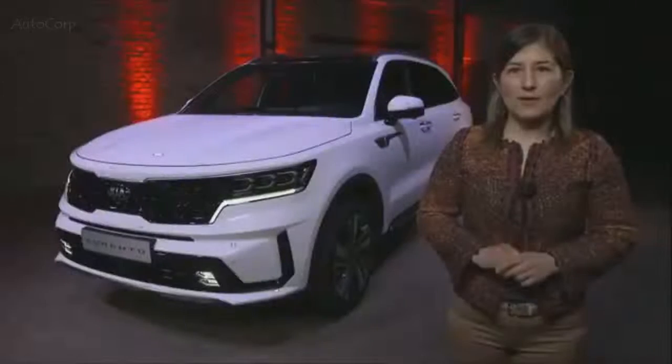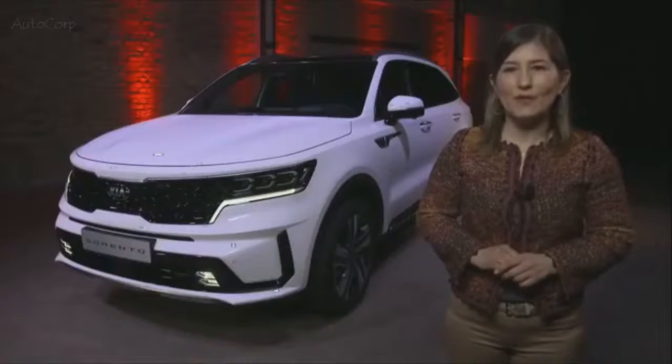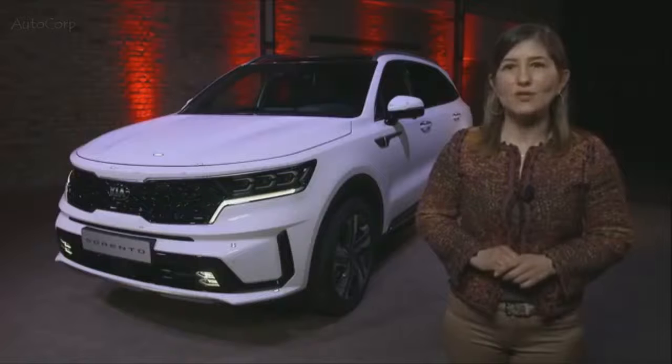The new Sorento has much more to discover, so stay tuned to experience the full array of technologies and features the new Kia Sorento has on offer. You will be impressed.